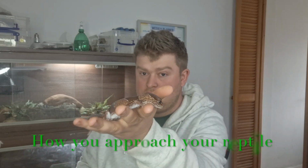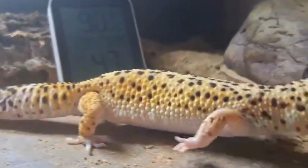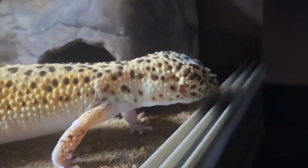So moving on to number 1, and that is how you approach your reptile. Now, what I mean by how to approach a reptile is how you go about it when you go to get them out of their enclosure or do any work in their enclosure or anything like that, or even how you approach their enclosure, like just walking to the enclosure.